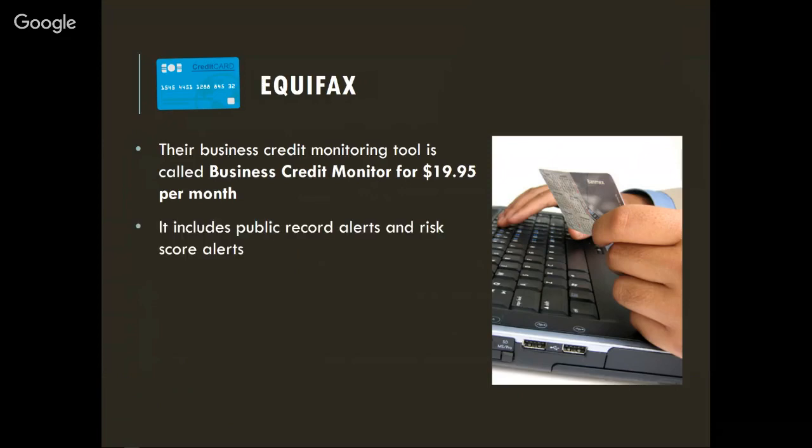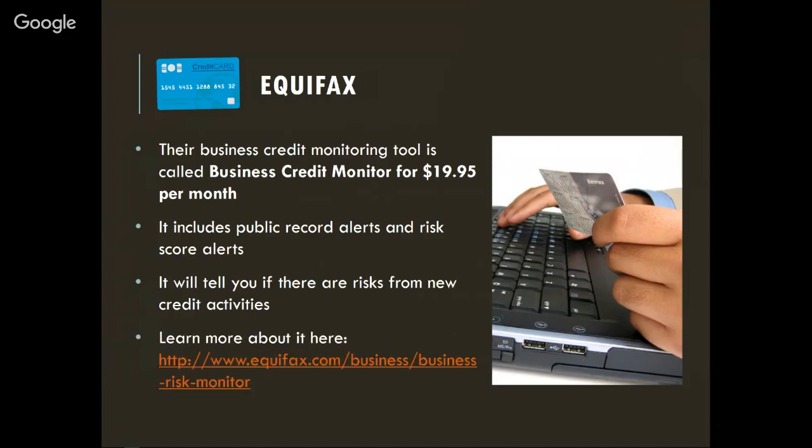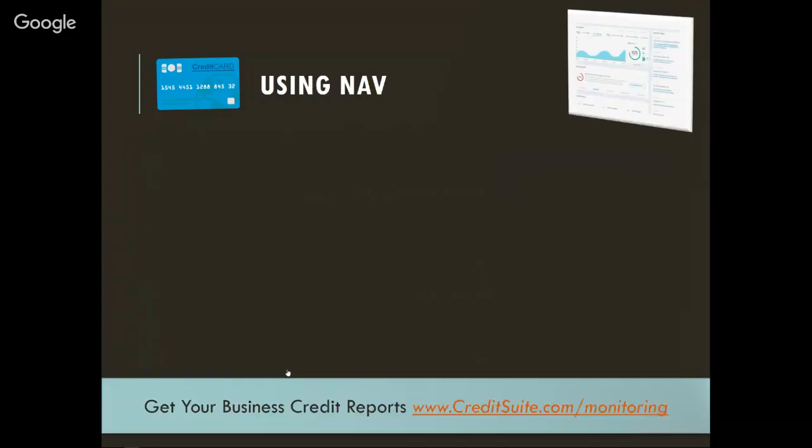It includes public records, alerts, risk score alerts. It will tell you if there are risks from new credit activities, and you can get more at equifax.com/business/business-risk-monitor. So they all have alerts, and it's a good idea to enroll for these alerts if you are going directly to the reporting agency. So again, you're alerted when the actual lenders and credit issuers report.